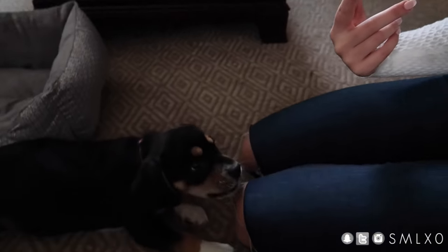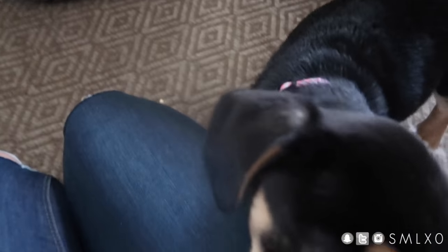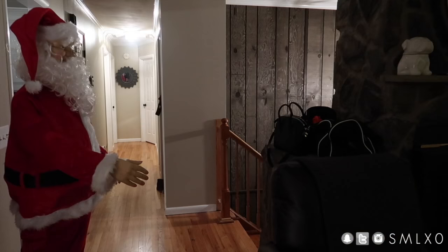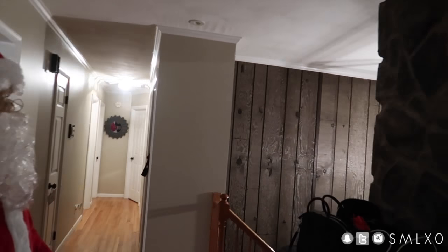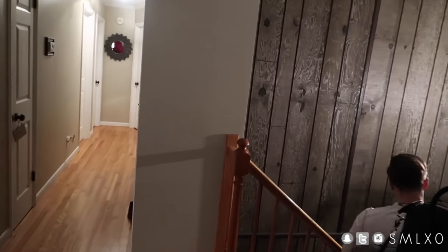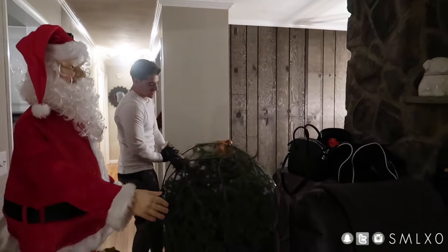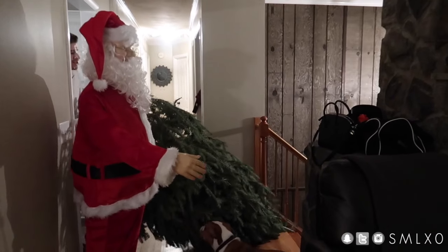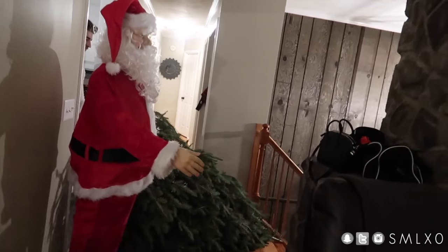And then we have this little munchkin eating my pants. Hey. Get your nose out of there. Oh, don't eat the thing. No. Or the tree. Rose, what is it? What is it? Ooh.